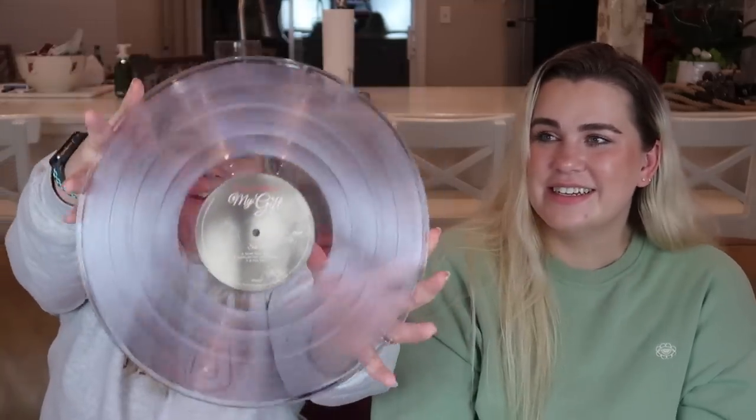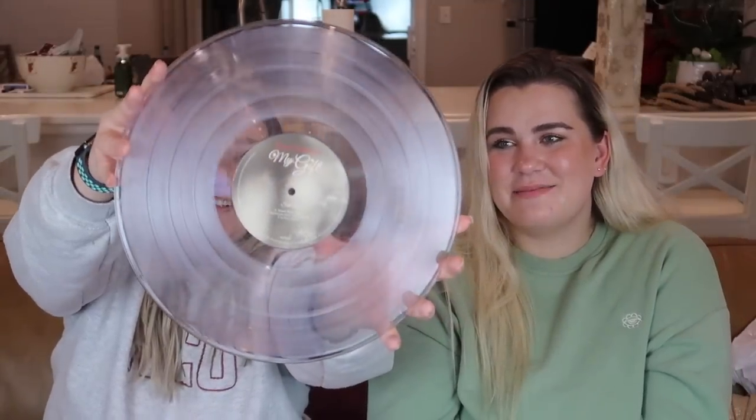I love Christmas music. I know it's not Christmas anymore. But both of the vinyls are clear, which is so cool. So I'm very glad I grabbed this. It was $19.95 for like a $35 vinyl set. Still a really good deal. Then we went to Barnes & Noble, our fourth or fifth and final store.